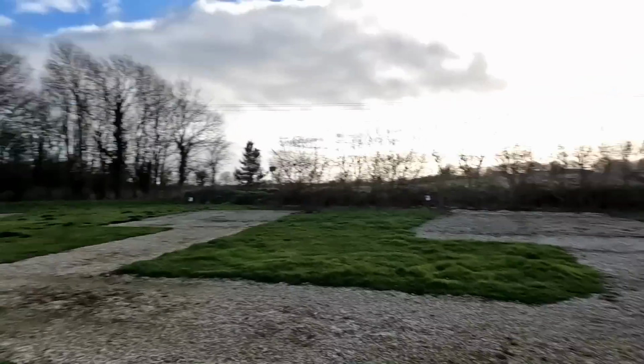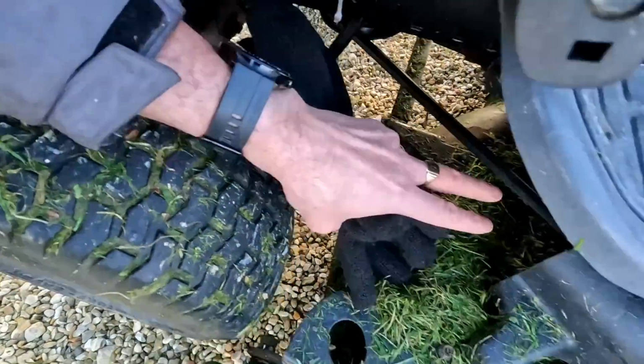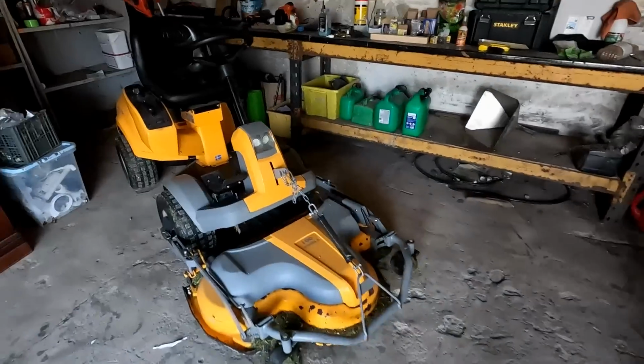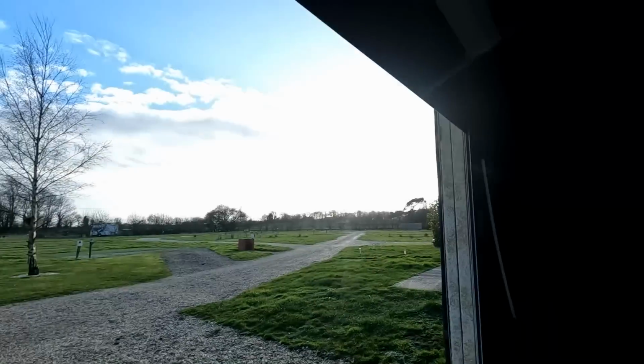Right, back on the mower. Go and get this put back into the mower shed and go and see Russia. I definitely need a cup of coffee or something. Right, that's the mowers put to bed for today. It's getting on a bit, not long till the sun starts setting. Close up the shutter.